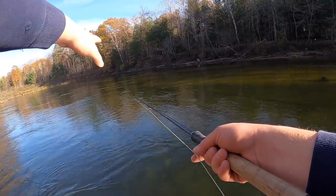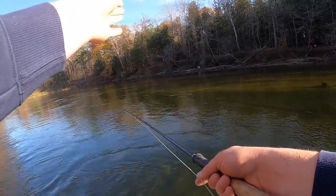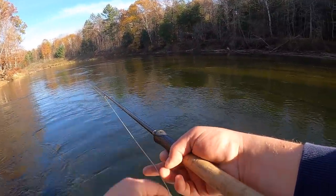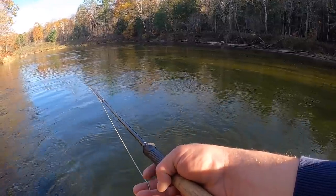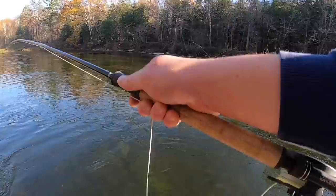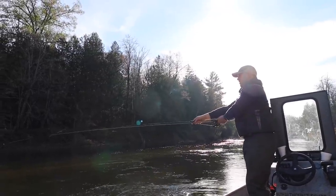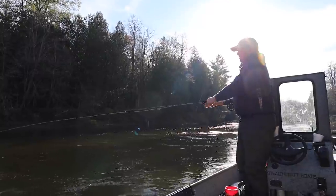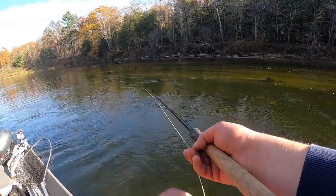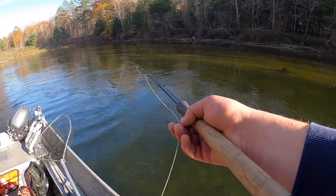So right now, I've got the boat positioned. Most of these fish are just cruising back and forth, and they're cruising right over top of all these logs. So that's why we're using a fly that doesn't have any weight to it. That way it's not sinking down anywhere near the bottom. It's about halfway down, and we want these fish to come up and chase after it. Oh, he came after it. Oh, Max, I just had one come after it.